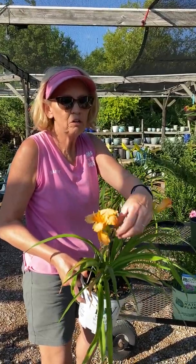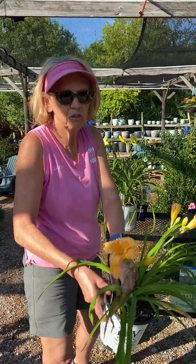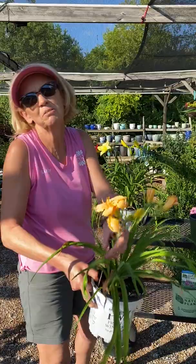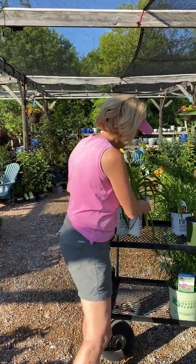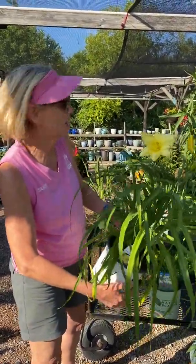Once all of the little blooms on here are done, you go down to the very base and you snip that out. You're going to need your scissors, and you snip that stalk out so you don't have this big ugly stalk there when it's all finished blooming. This one is Going Bananas, and this is a lemon yellow.